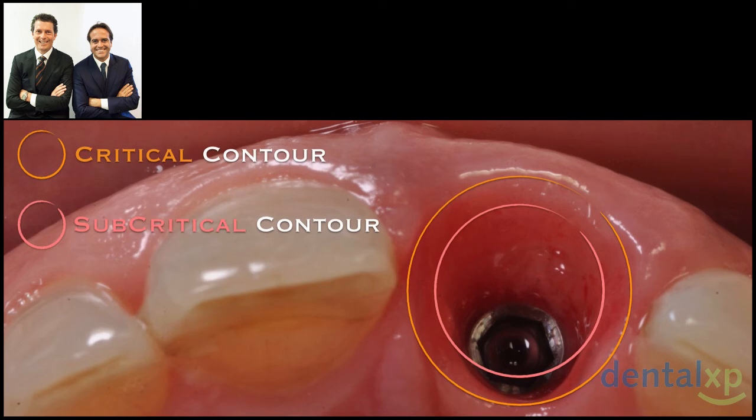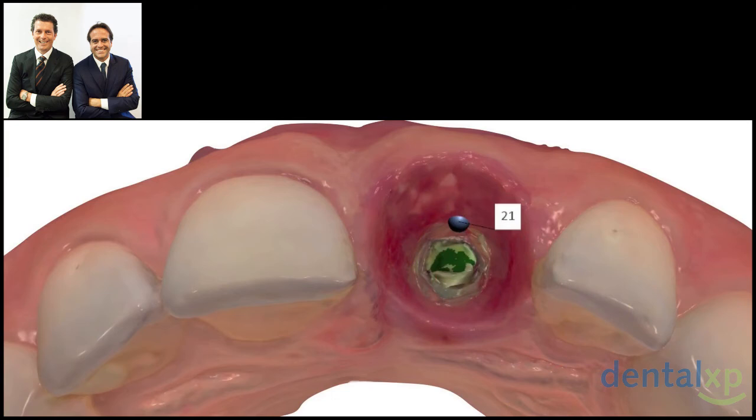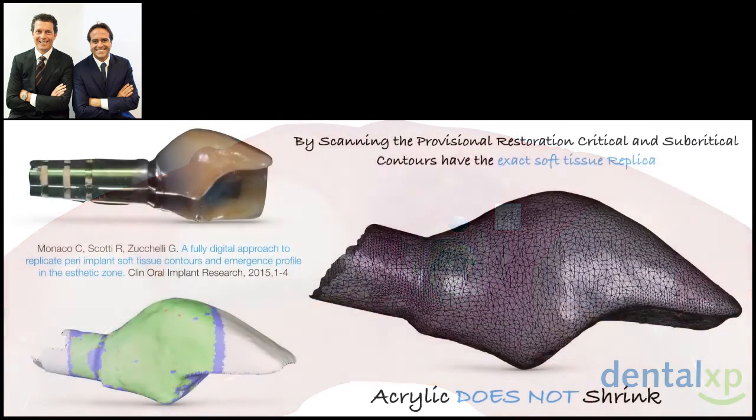And at this point, we are now ready to do what? To incorporate new digital working tools, such as the intraoral scanner, to copy and paste the clinical situation. This is the preview that we have in our intraoral scanner, and this is what we can do, copying the provisional restoration emergence profile. This is another way of doing it, to duplicate the emergence profile of our provisional restoration.